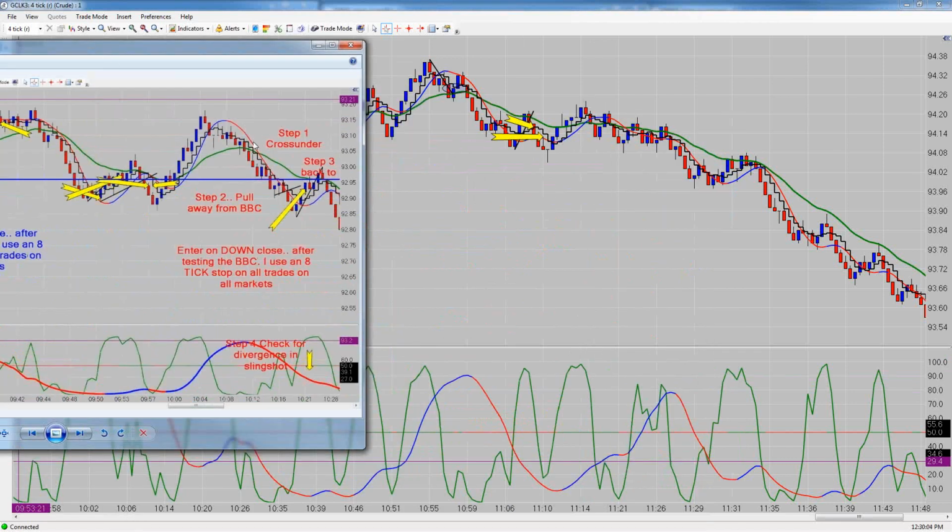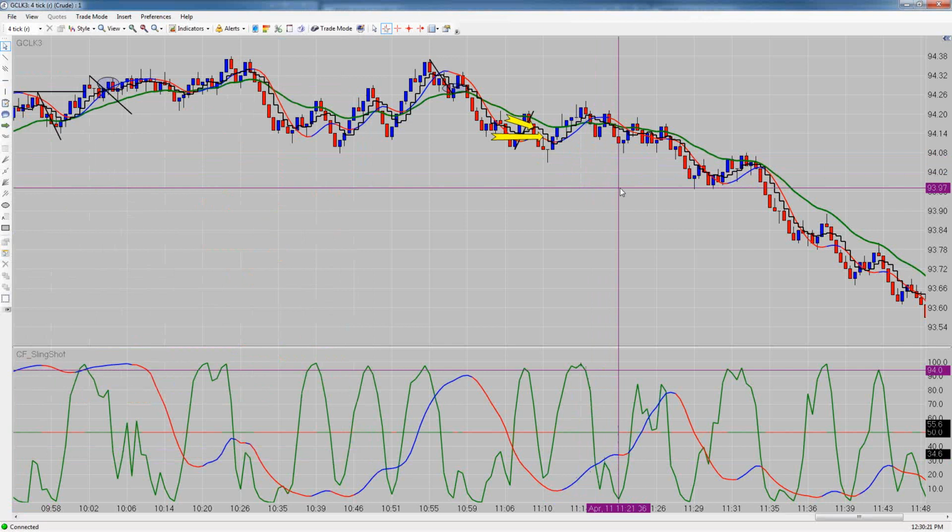If we look at the pictures, it would be this picture. This is crude oil from January, I think. Step 1 is the cross. Step 2 is the space. Step 3 is to test the BBC, give a down close. Step 4 is to have divergence with a red cycle on the slingshot. We had all those things here. I got short. I took some profit. It did give more profit than I took, but I was happy just taking a little bit.